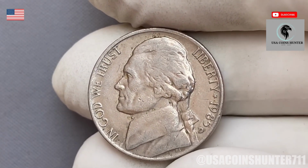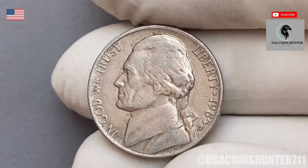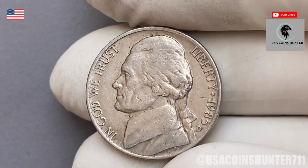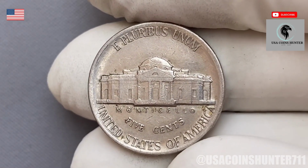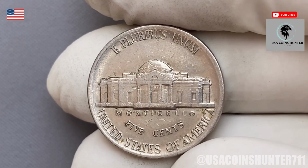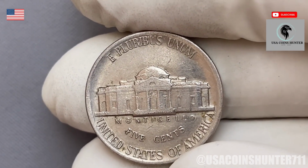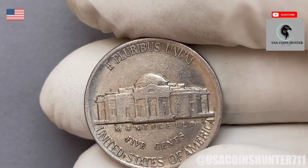And let's not forget about condition. By the mid-1980s, most nickels were heavily used, bouncing from pocket to pocket, getting scratched, worn, and dinged. Finding a 1985 Jefferson nickel in mint state condition is already tough. But finding one with the special designation of full steps on Monticello is even harder. Those steps must be sharply struck and fully visible without wear, and when they are, collectors go absolutely wild for them.